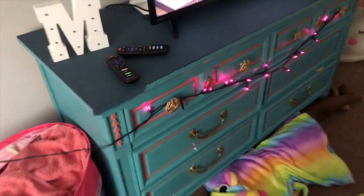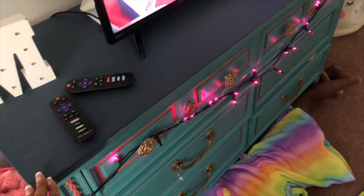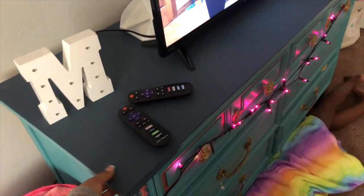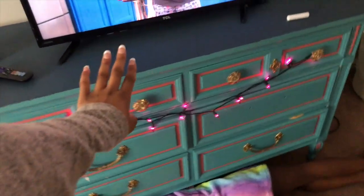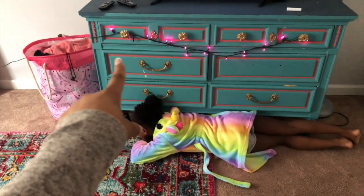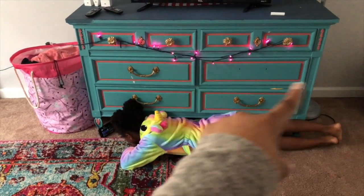What do you guys think about this dresser? So this dresser I've actually had for a few years. It used to be in my room. I went ahead and painted the top the same navy blue color as the wall. And so me and Mackenzie were thinking about painting the whole thing blue and then outlining it in yellow, because she says she wants more yellow in her room.